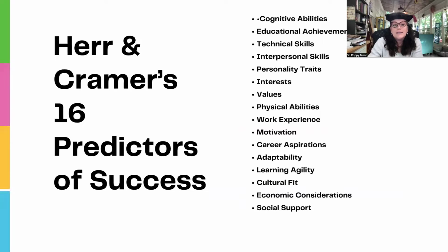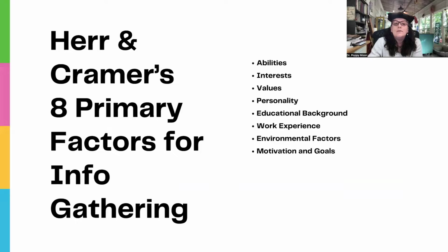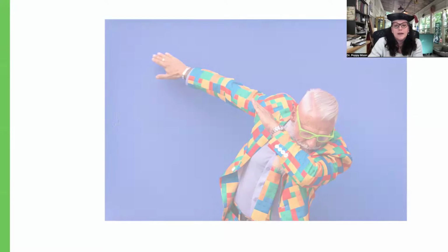Now, I'm not going to go into detail on this, but Herr and Kramer have 16 predictors of success, and these are all right here. Just kind of know these. I would maybe do a deep dive on their predictors of success. And they also have 8 primary factors for information gathering. That's for when you're sitting down and talking to someone about their abilities, their interests, their values. Just be aware that there are 8 primary factors, check those out and put them in your study guide, because you will probably have a question about that on there.